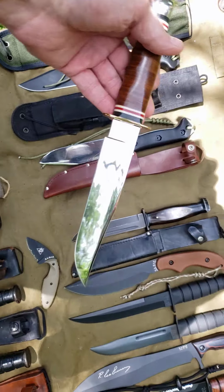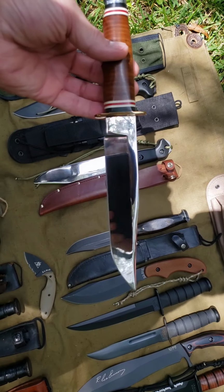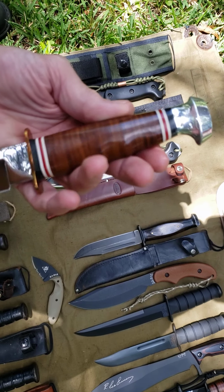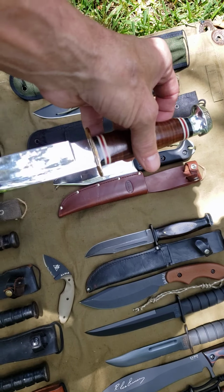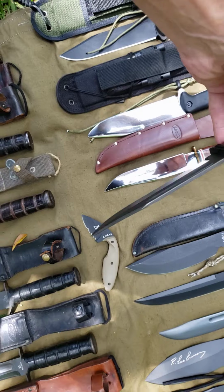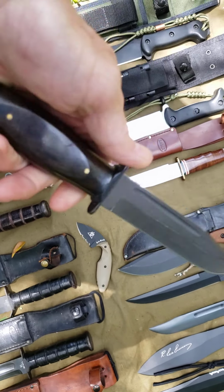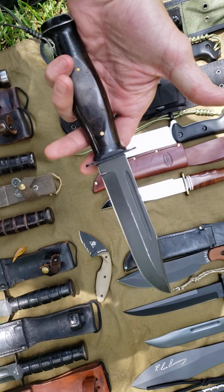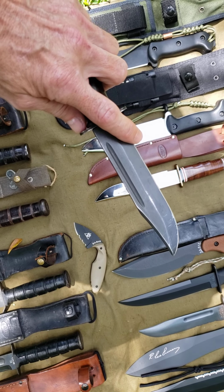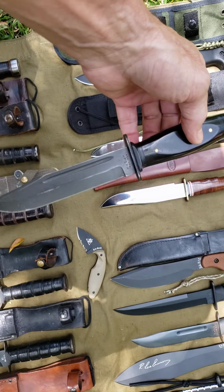Here's the 1236 by Kabar, mirror polish. Beautiful stacked leather handle, finger contour, beautiful knife. There's a Vietnam era K-bar, the 1209. It's just a fabulous knife. And nothing is too good for our brave men and women in uniform.